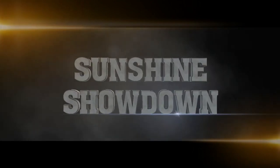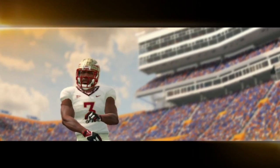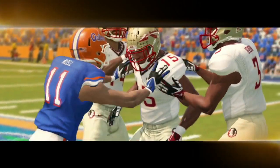It'll be a battle between the SEC and the ACC. Let me know in the comments below, who do you guys think will win this game in real life, and what do you guys think the score will be?